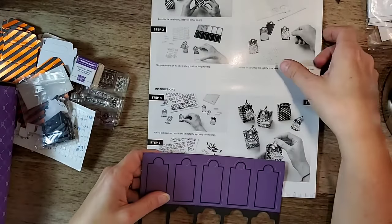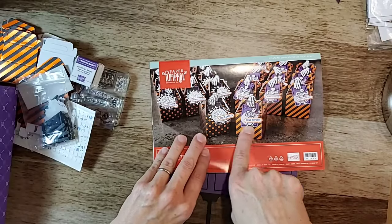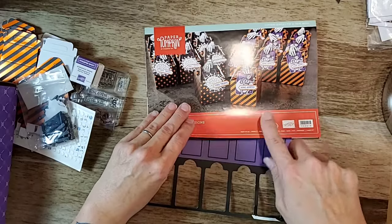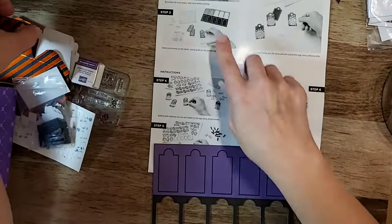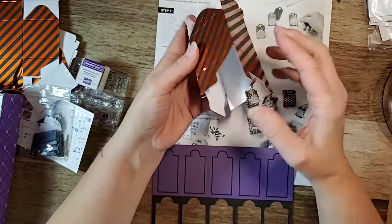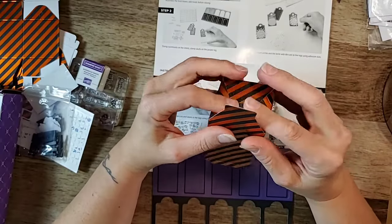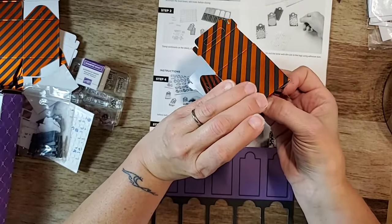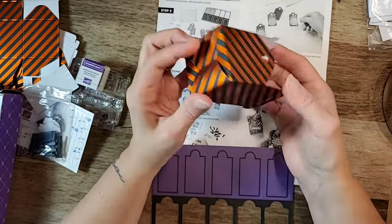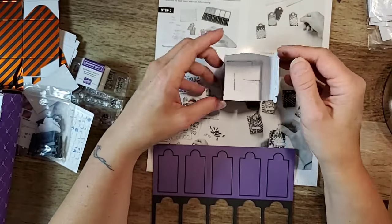I did the ones with the polka dots. So let's do this one here with the little striped box. It shows you how to put the box together, right? It gives you the boxes. Now, not all of them are gift boxes. Some of them are cards. Most of them are cards. But at different times of year, they'll do little treat boxes or tags. I have one Paper Pumpkin that's tags, like Christmas tags.